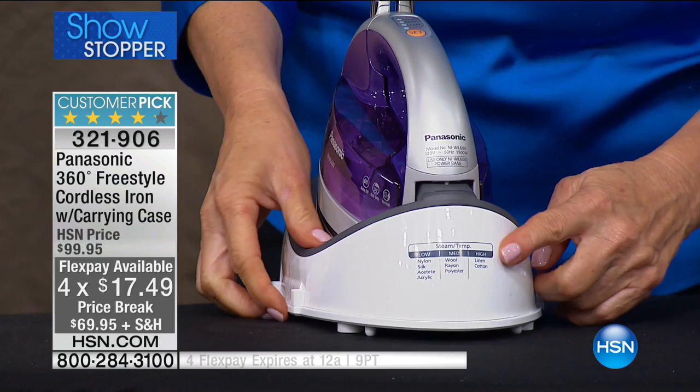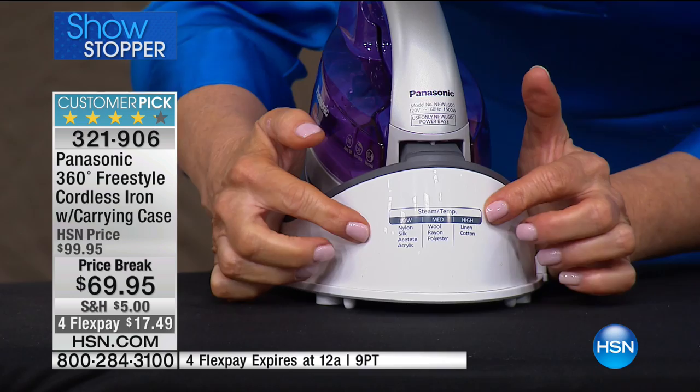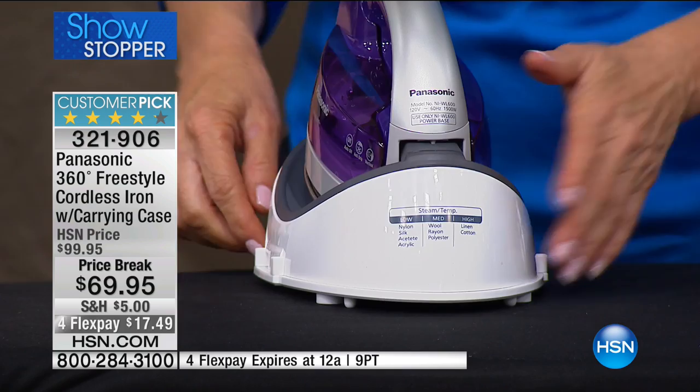What I'm pointing out here is if you want to give this as a gift, or you're a new ironer, you're a new bride, or ironing wasn't your thing and now you want to, but you're like, well, I don't know what level to pick. Look, Panasonic put it right here for you. There's no problem. You just read it. Oh, this is what I use for cotton. This is what I use for linen or my polyester. That was a really smart move.